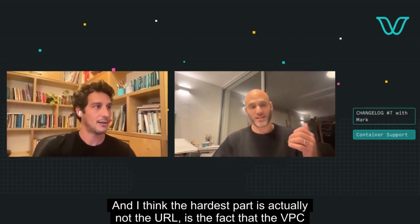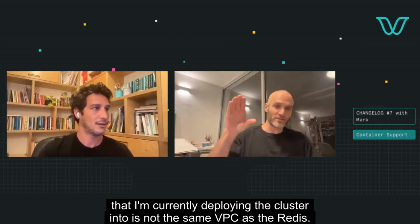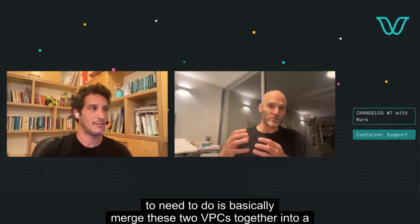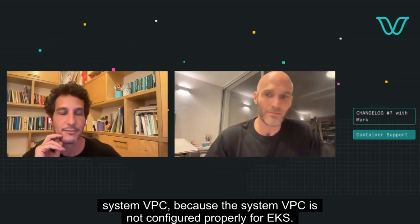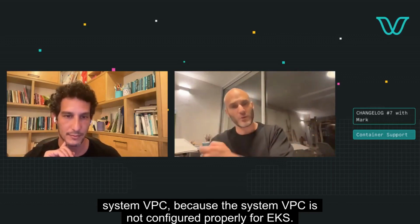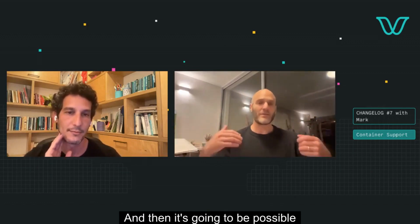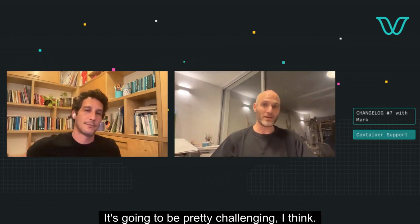And I think the hardest part is actually not the URL, it's the fact that the VPC that I'm currently deploying the cluster into is not the same VPC as the Redis. So the first thing I'm going to need to do is merge these two VPCs together into a kind of system VPC, because the system VPC is not configured properly for EKS. So we need to create some kind of default common denominator. And then it's going to be possible to connect from the container to Redis.